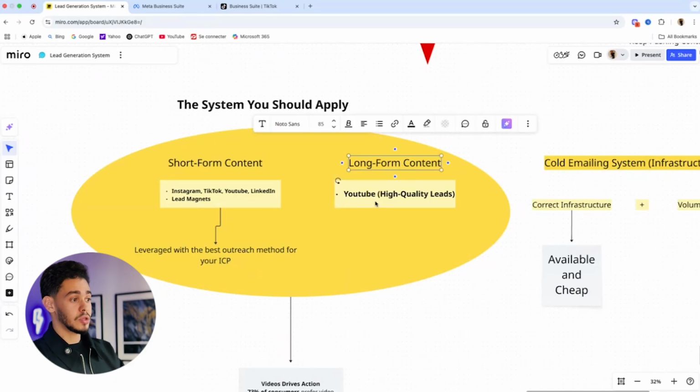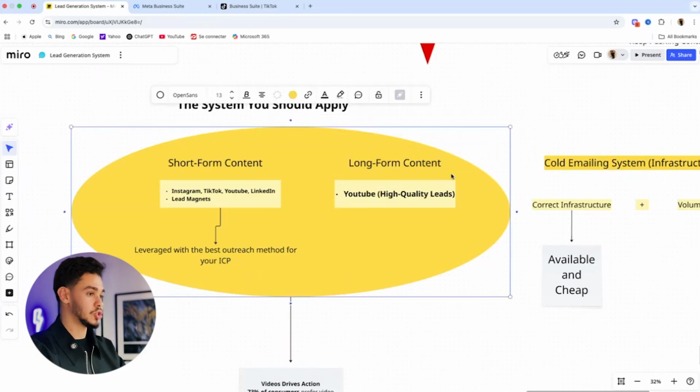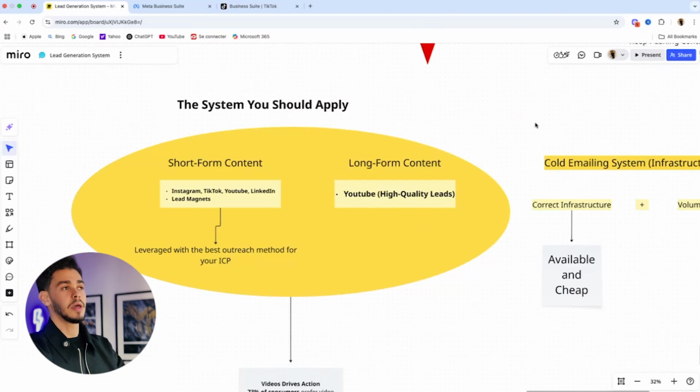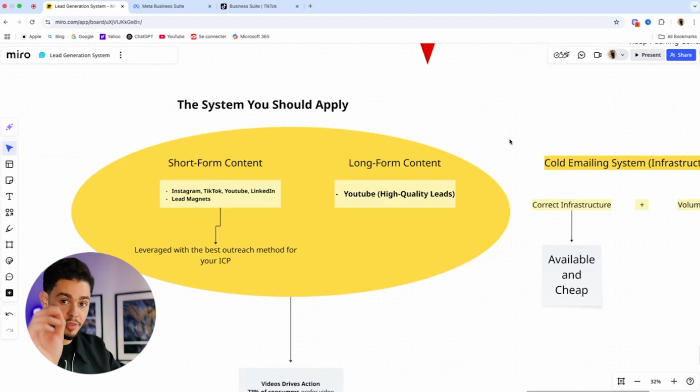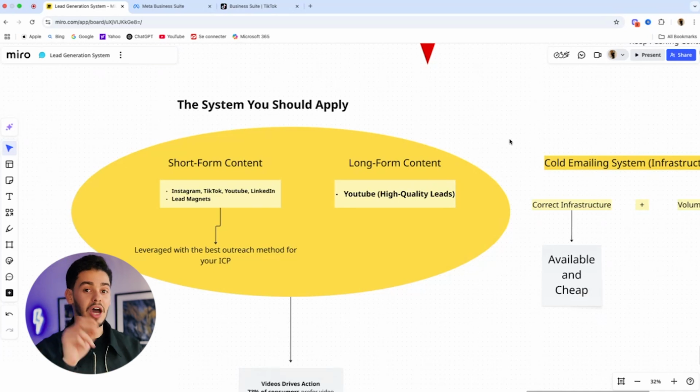Again, long form content, YouTube, you get high quality leads. YouTube is basically becoming one of the best search engines, the search engine for videos, if that makes sense. And it's taken over. Literally, if you don't know something, you're going to come to YouTube and say how to do X, how to do Y. A lot of people are using YouTube and they are in pain when they ask that question, how to do X. So that's why you need to start creating YouTube videos, right?